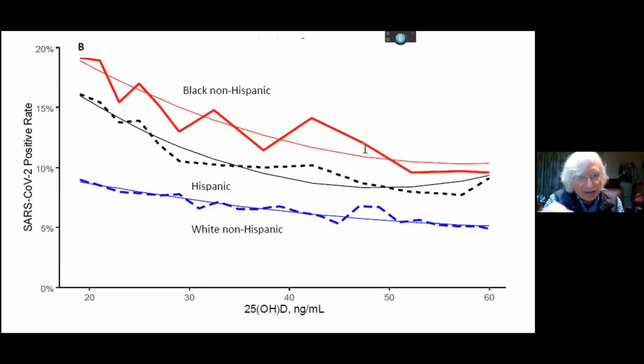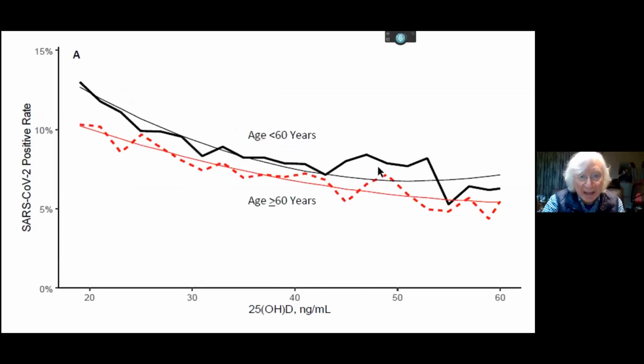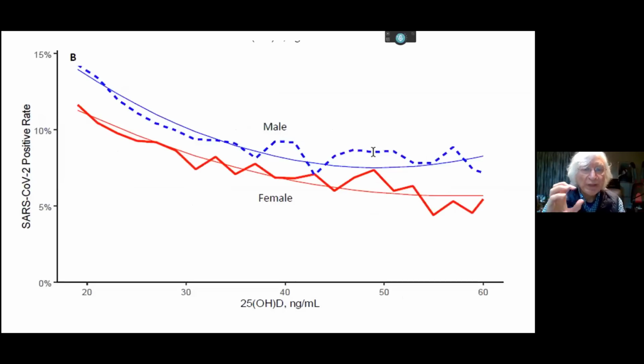Also, African Americans and Hispanics are particularly high risk for many of the complications from COVID-19 infection. And we've shown now that African Americans and Hispanics, because of their dark skin coloration, have a reduced ability to make vitamin D in their skin, a higher risk of vitamin D deficiency, and a higher risk for acquiring this infection. We also looked at age, and even though we're worried about the elderly being more prone to the complications, we showed no difference. We also looked at males and females, no difference. So across the board, the higher your blood level of 25-hydroxy vitamin D, the lower is your risk for acquiring this infection.